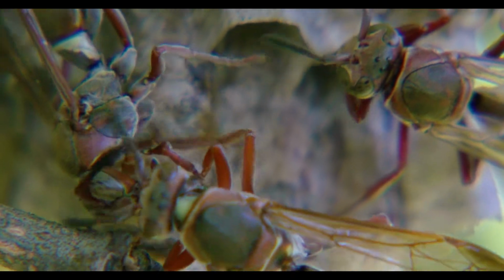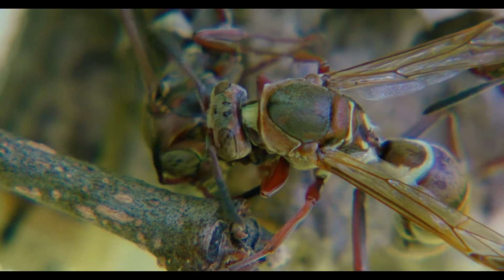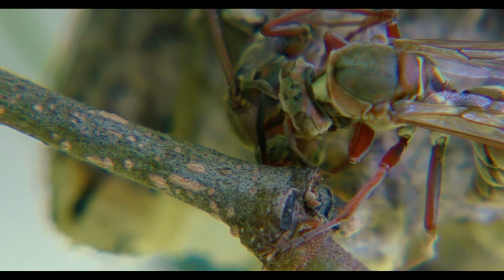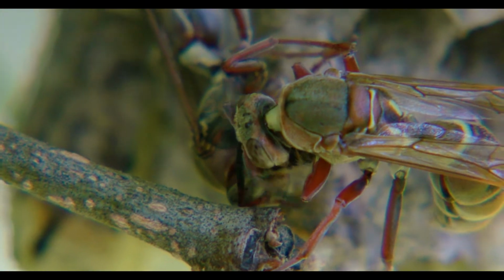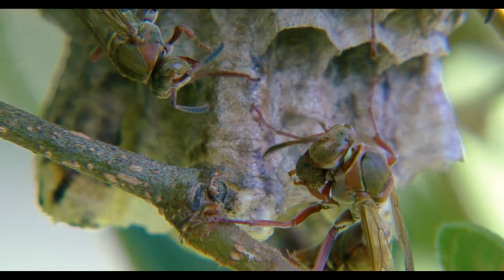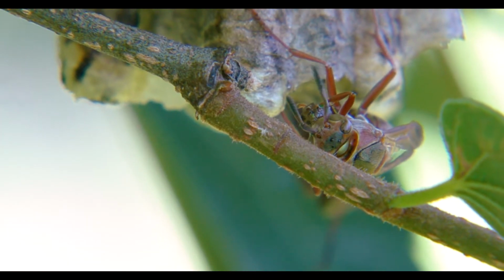Communal wasps, like these paper wasps, have a process called progressive provisioning, and this is where they feed the young. This is mainly on masticated insects. Here we can see one of the wasps arrives with a masticated insect, most likely a caterpillar. The other wasp, perhaps the queen, takes this insect and breaks it up even further, making sure that it is able to be digested by the larvae.